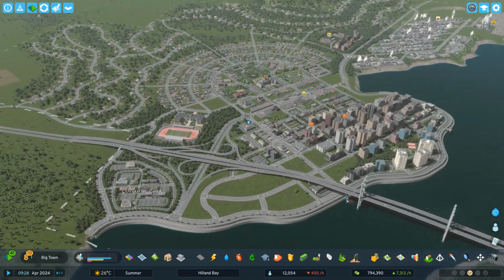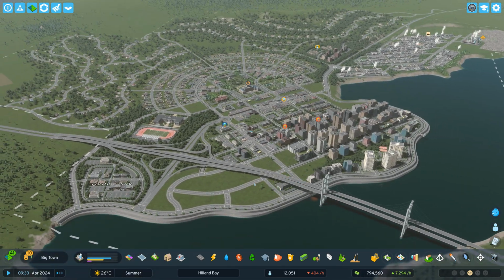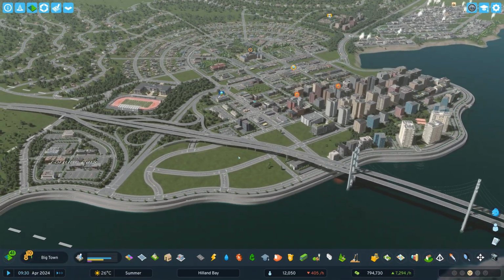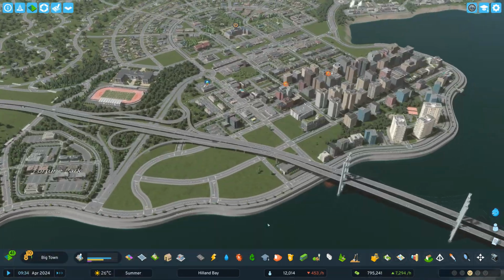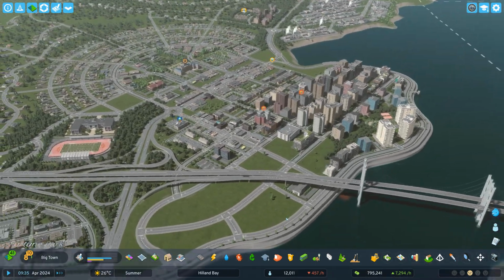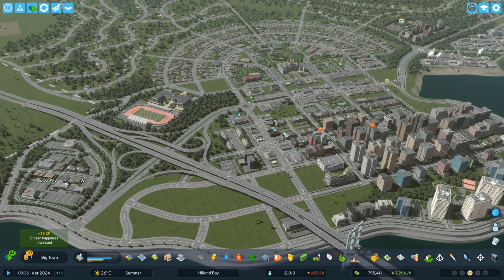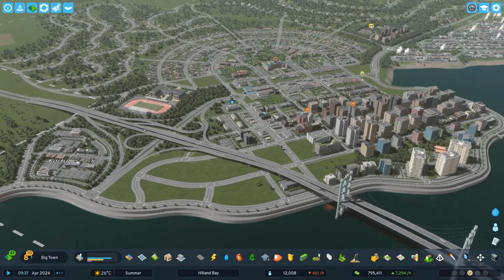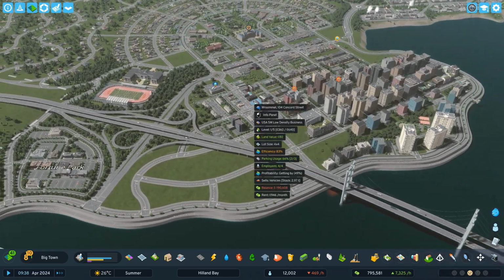Our biggest question though is going to be where to put the new police station. I mean, we have plenty of room down in here to grow, and I definitely want to work on this area and kind of evolve it, but I just didn't think that this was going to be the best spot for it. Since our other police station is right here, I wanted to have our new one be kind of as far away as we could get it while still being effective.